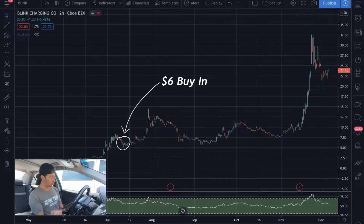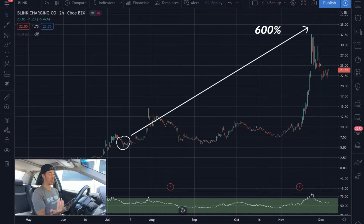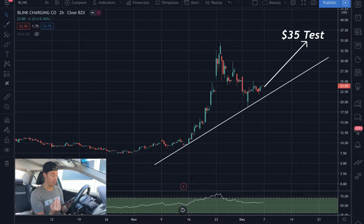So here was BLNK when it was $6 back in late July. It did a little wave action and then it went parabolic and ran all the way to $35, which is a 600% run. So if you missed it, BLNK was gone. Now I love that this stock pulled down almost 50%. It hit like $18 and now it's back up to $23.85.